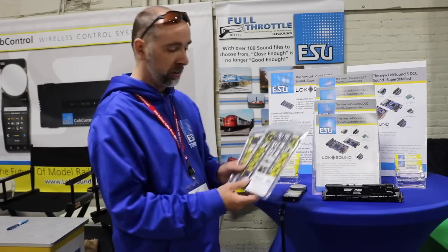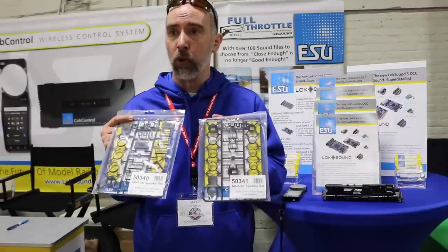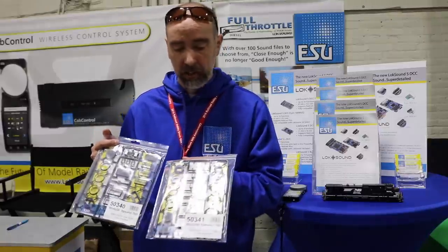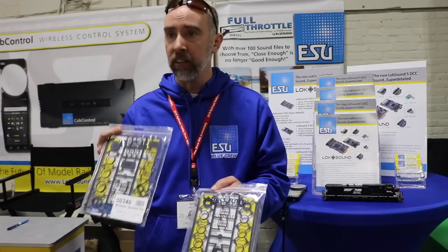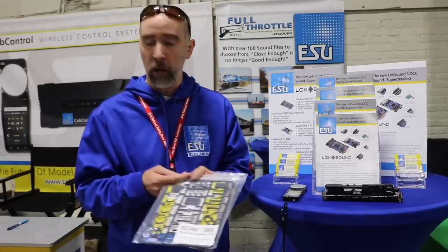We've got new speakers. So we have 50340 and 50341. One of them is a dual Sugarcube speaker with an enclosure kit that you can build any way you want. The other is a single one. Same speaker, it's just one of them or two of them. So the dual speaker sells for about $20. The single speaker sells for about $15. So good value for what you're getting.